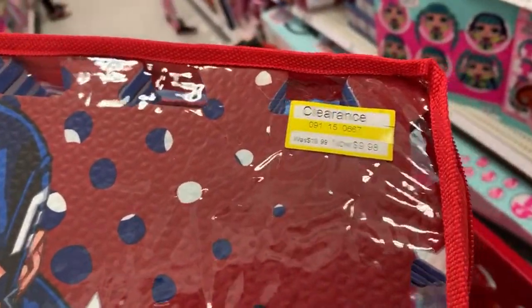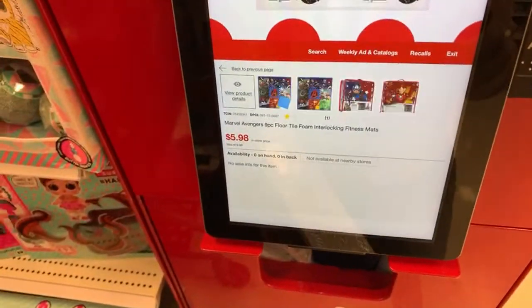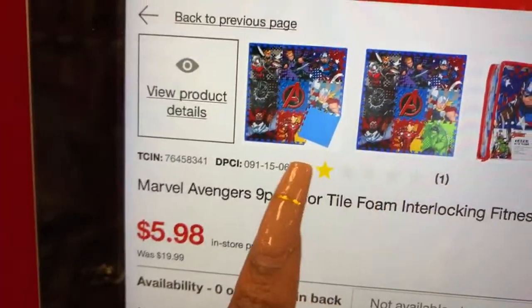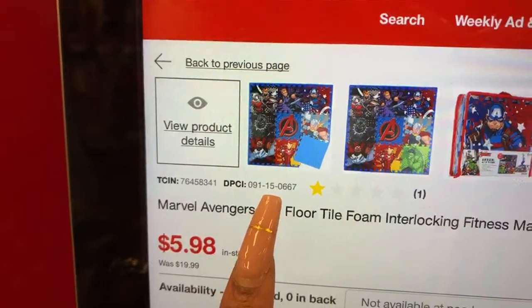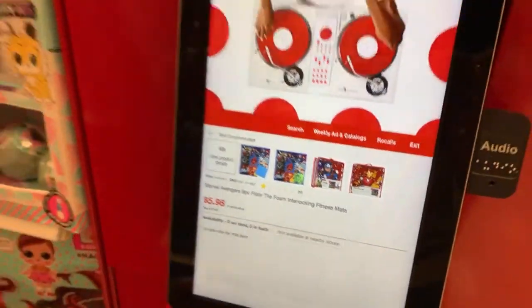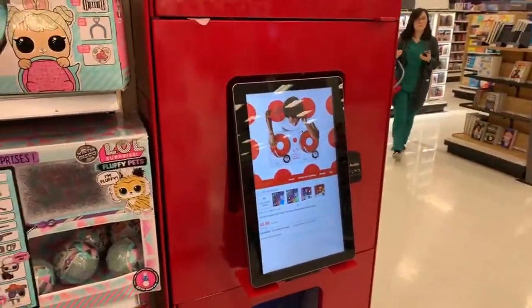They're marked. Like, this one is marked $10. And I'm going to scan it. It's $5. This is the number you want to check. Everything I scanned, screenshot this number. You can check your store on brickseek.com. Somebody write it in the comments for the new people, brickseek.com.